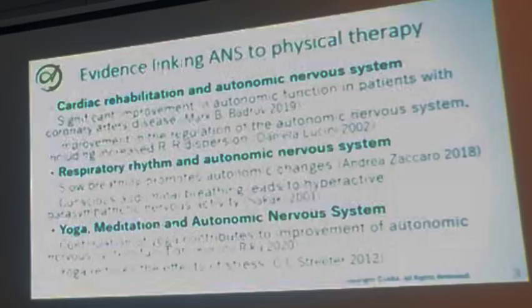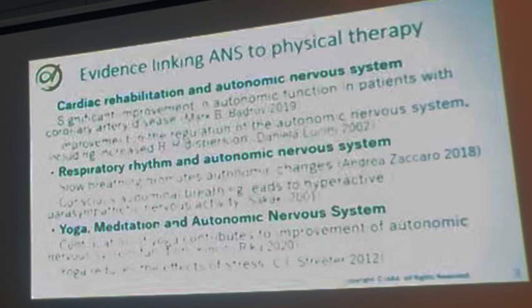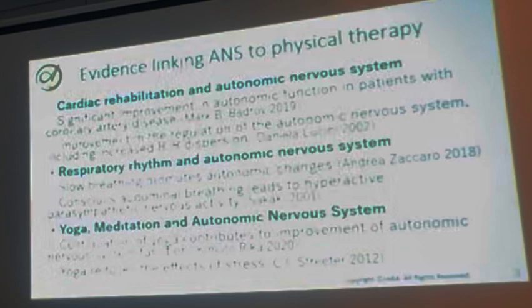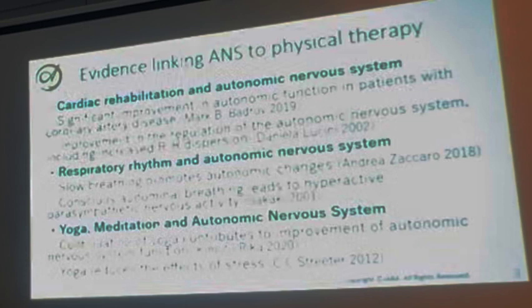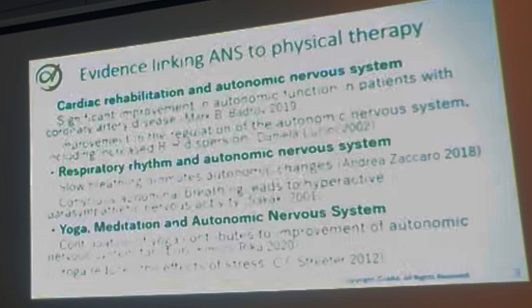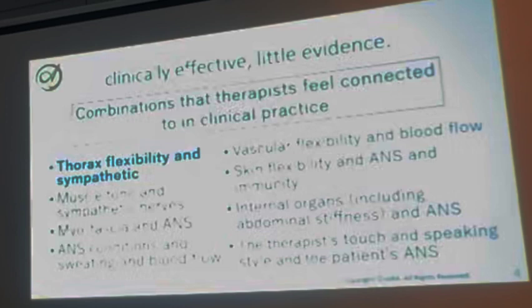We research ANS for physical therapy. We find cardiac rehabilitation and autonomic nerve system relationship, and respiratory rhythm and ANS: slow respiration, more ANS system. Yoga and meditation and autonomic nerve system research has increased recently. Clinically effective, but little evidence. Combinations that therapists feel connected to in clinical practice, but little evidence.